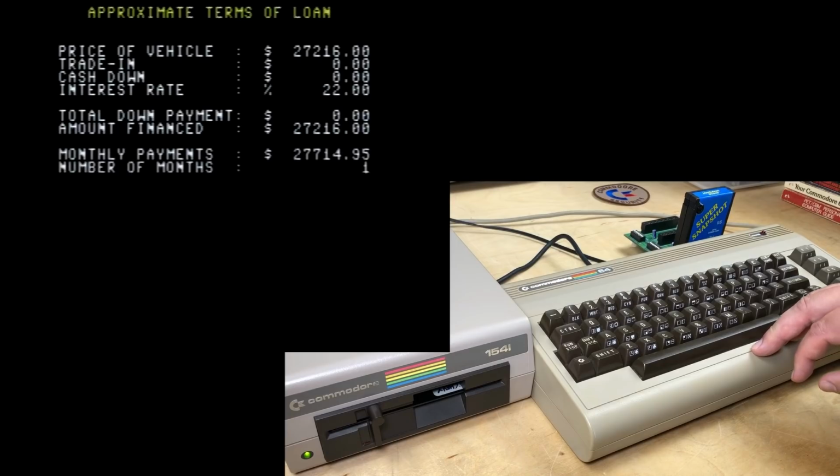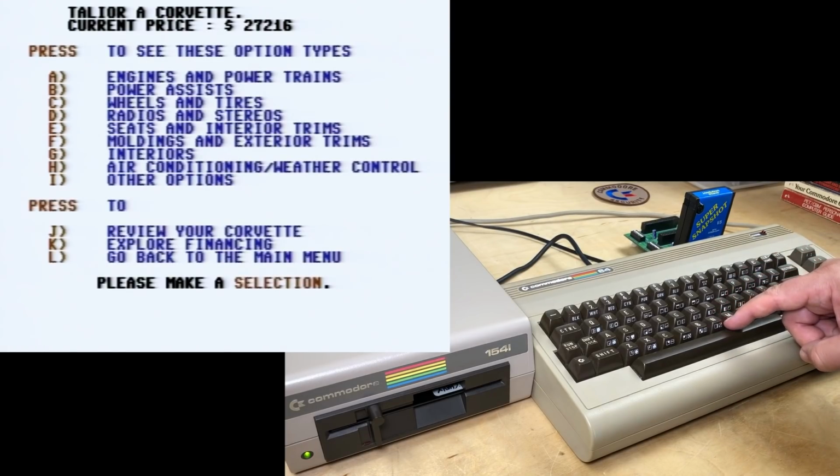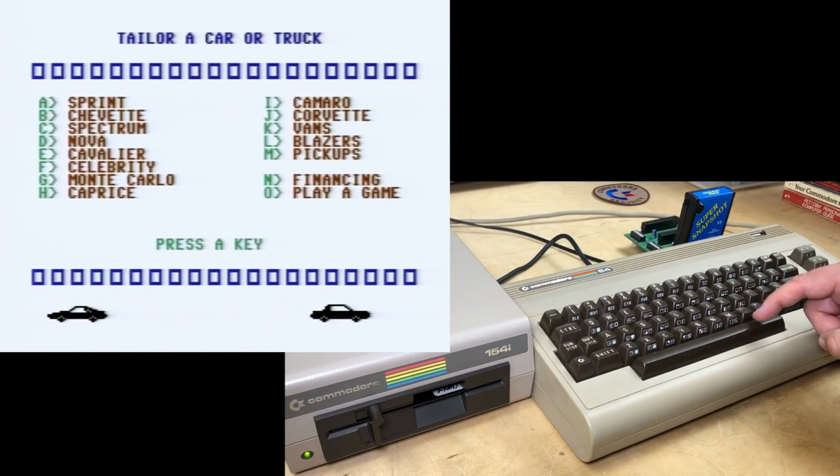Press space bar. Well, even if I made 1 monthly payment, I'd still be paying almost $500 in interest. This is an approximation. Would you like a printout of this analysis? No. No. And we'll go back to the main menu. Okay, so that's enough of that. I want to play a game. Oh.